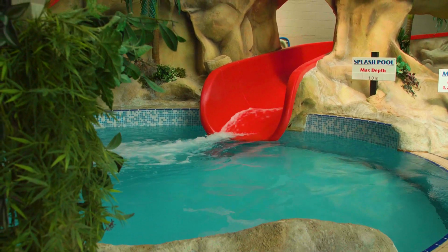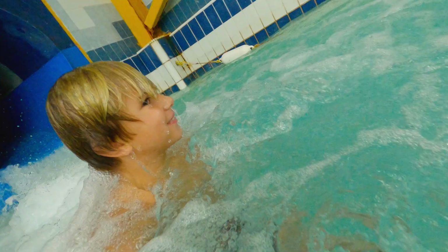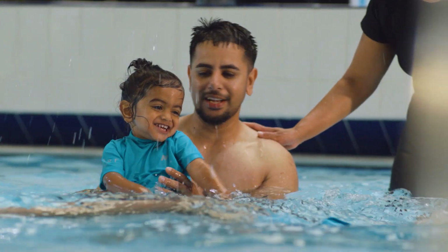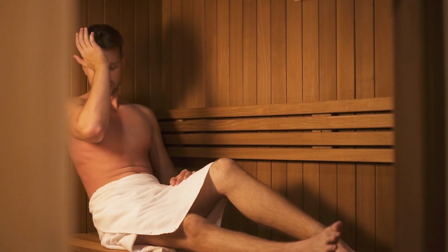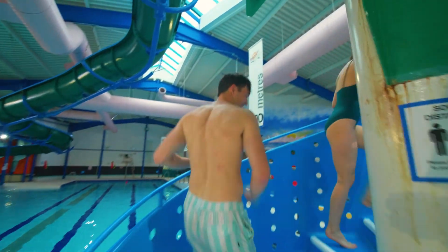With water slides, splash zones, toddlers' pools and wet adventure play areas, our pools are guaranteed to keep little ones and big ones smiling. You'll even find spa baths and saunas at selected parks, perfect for easing tired muscles after a big day out. There's something for everyone on our holiday parks with swimming pools.